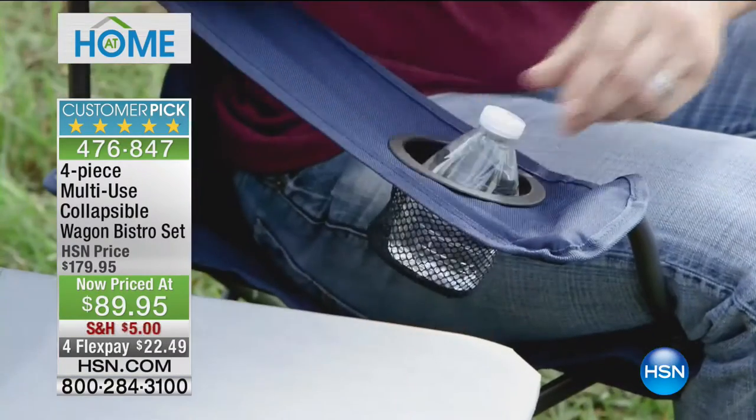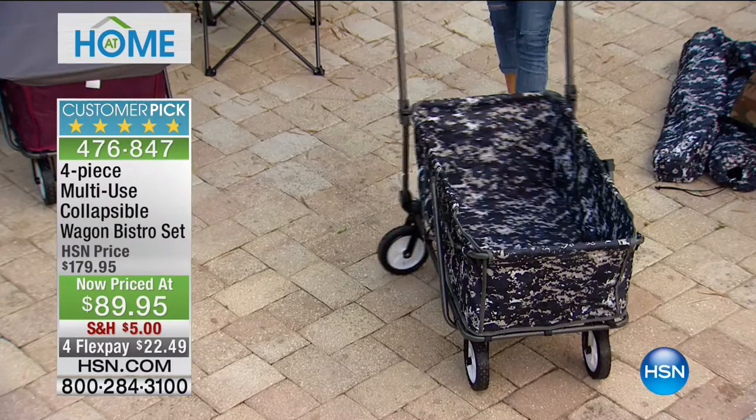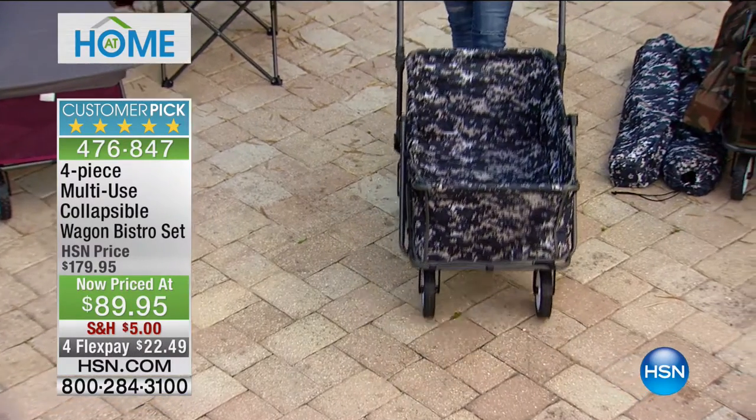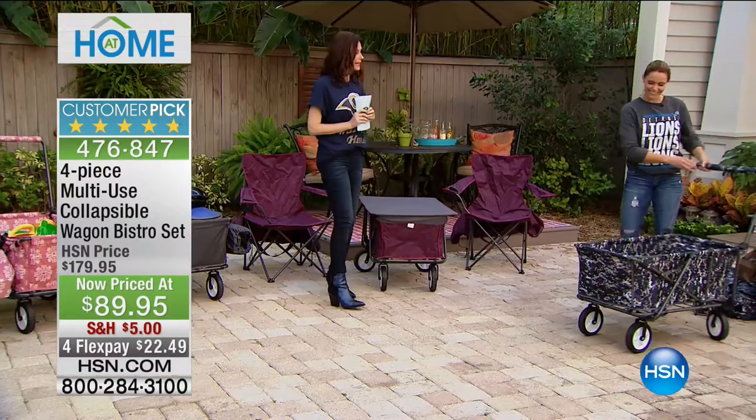It folds up completely flat, so you can put it in your trunk in the back of your car, and then you get to carry everything you want. And Carrie Mobley is here to show us how easy it is.